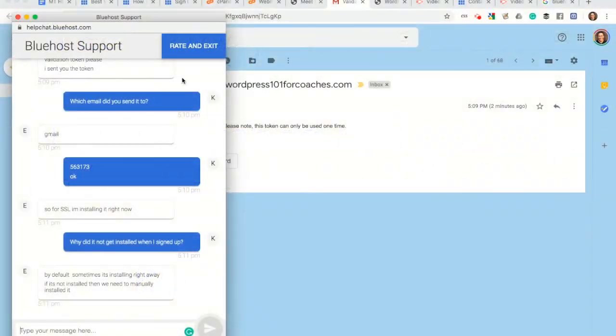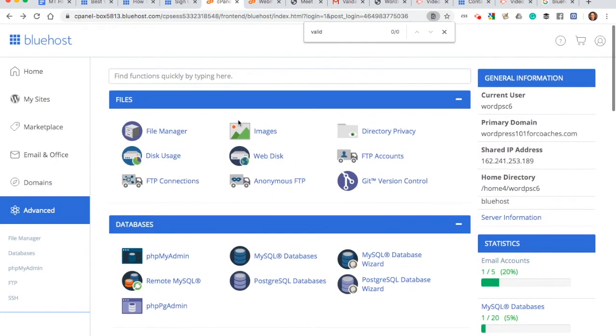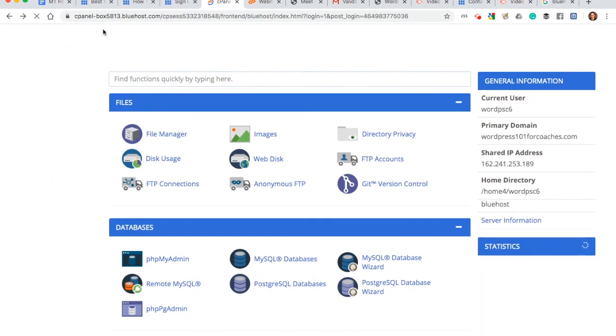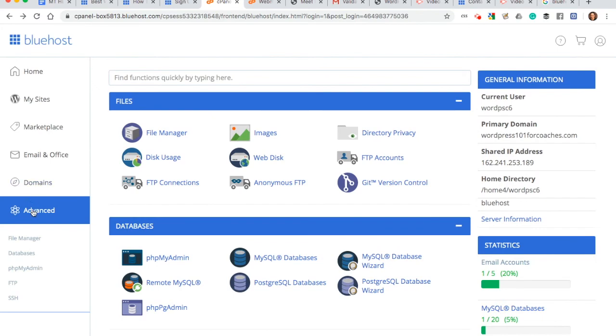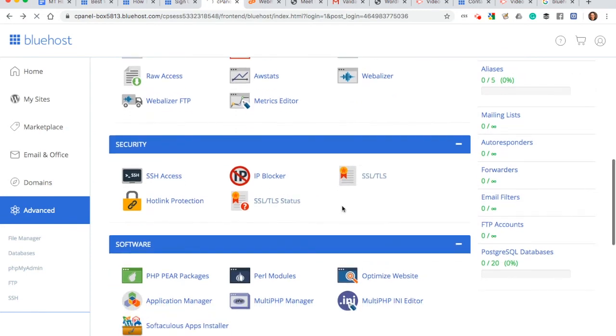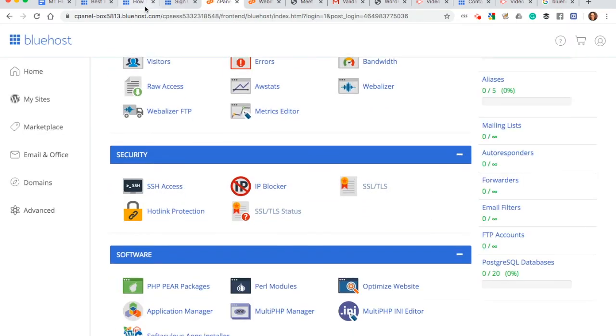Now he's activating it. Now I'm going to go back to my panel here. I'm just going to refresh the page because he probably already started it. And now we're looking again in our hosting account for the advanced section, which we're already in, and security. And we're waiting for this free SSL to show up. So let's see if it shows up. Nope, not there yet. Let's go bug the guy.